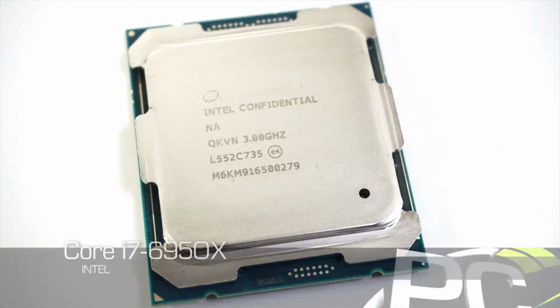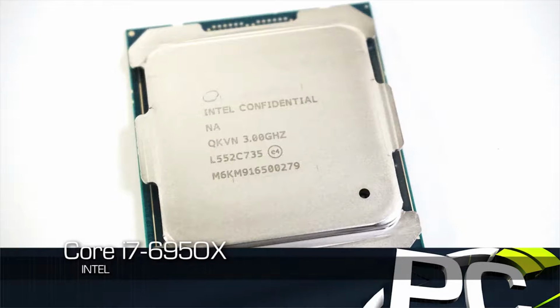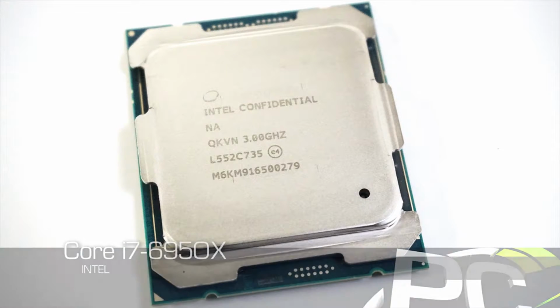Hey everybody, Ryan Shrout from PC Perspective here. We need to have a talk. It's time to talk about the newest, fastest consumer desktop processor from Intel, the Core i7 6950X. This is their new enthusiast platform. This is Broadwell E. It's been coming for quite a long time, and it is impressive in many ways, but a disappointment in one key way, and that is actually in terms of price.